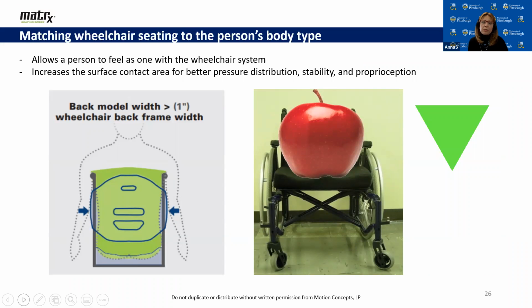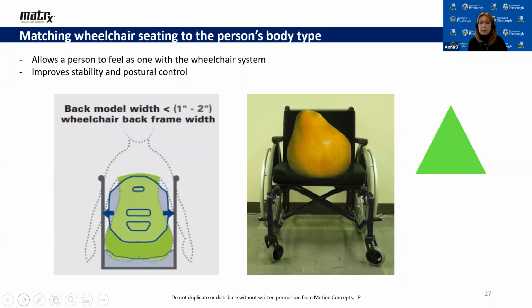Now let's talk about the different sizes of the wheelchair and different body types. Sometimes we deal with a situation where a person's body type could be an apple shape. So we're dealing with narrow hips and a wider chest. In this situation, if you have a wheelchair system that allows you to offer back support that is wider than the base of the wheelchair, it will actually aid in proprioception, and that means that we improve the balance.